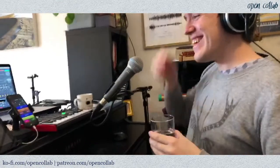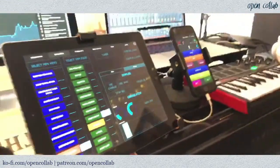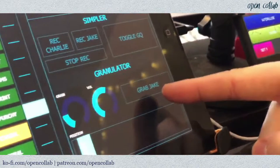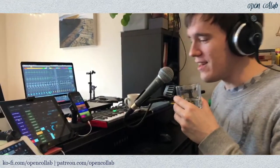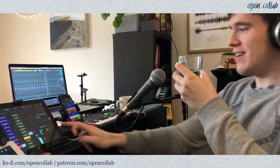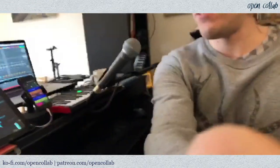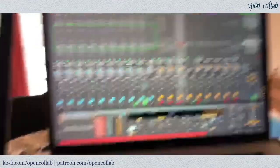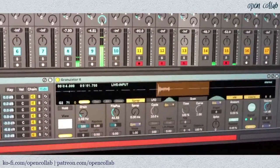Yeah, there he is. Granulator. And I have a button, because as I said, this is all done by us, so I called it Grab Jake, which is a bit of fun. Grab Jake. Let's zoom in. Then you have to catch the sound. You have 2 seconds to catch the sound after you make it. And then I grabbed it. That sound is in there. And then I can move this little bar around.